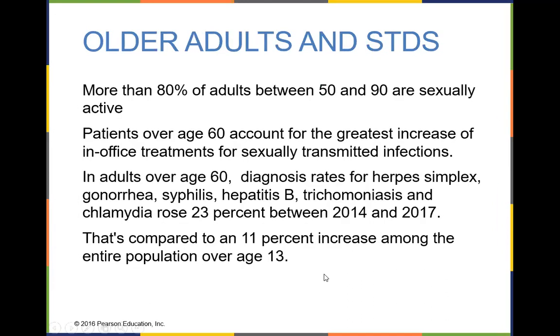Now, this is something else that you need to pay attention to with your older patients. Older patients above 50 have the highest rate of sexually transmitted diseases in the United States, particularly in nursing homes. I don't want to think what grandma and grandpa are doing at night or during the day or in the afternoon, because apparently they have a lot of time on their hands.